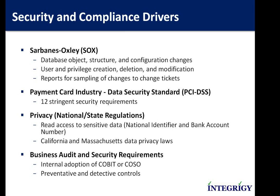The second area that a lot of organizations are now starting to be impacted by is, if you're storing any credit card numbers in the eBusiness Suite, you have to be compliant with PCI-DSS. That is the payment card industry's security standard, set by Visa, MasterCard, Discover, and American Express, and it is a very stringent set of security requirements that require you to lock down the application. With the eBusiness Suite, this is somewhat problematic because a lot of these security recommendations are difficult to implement.